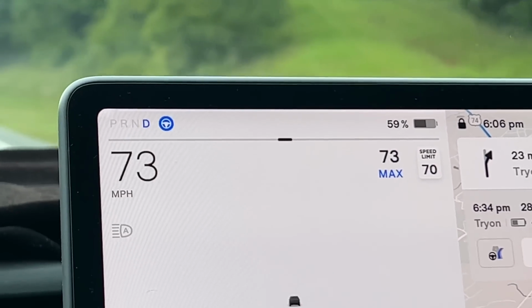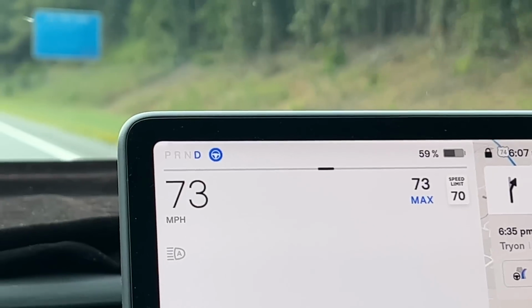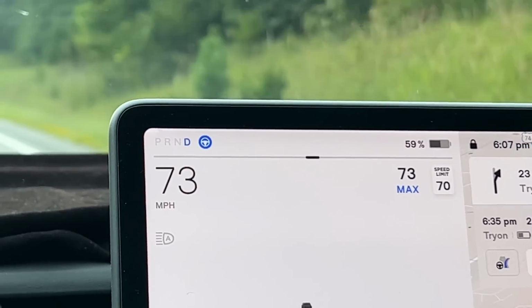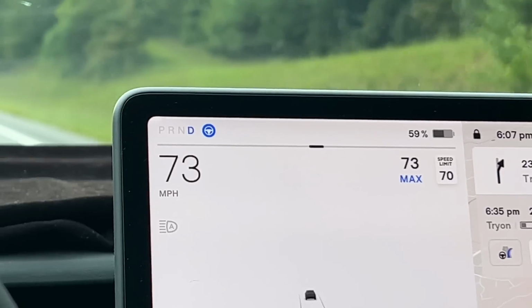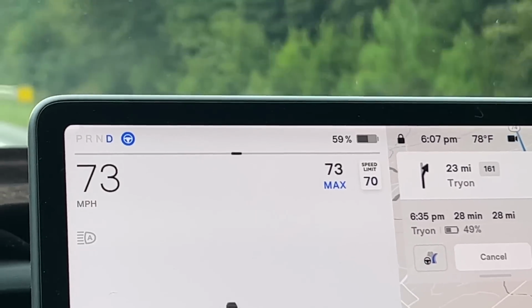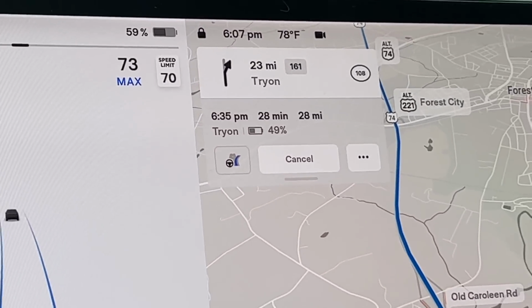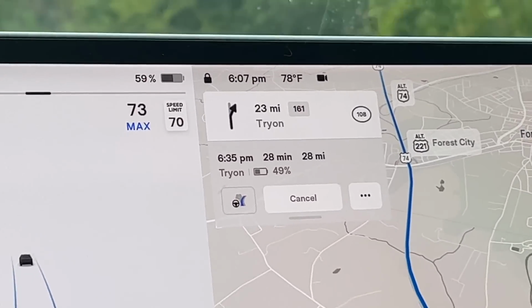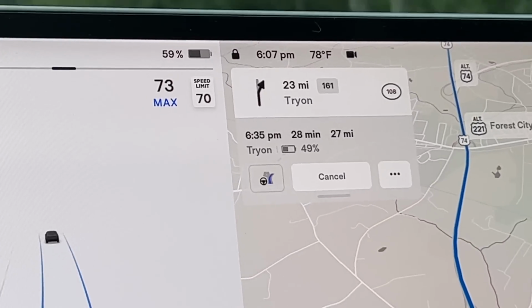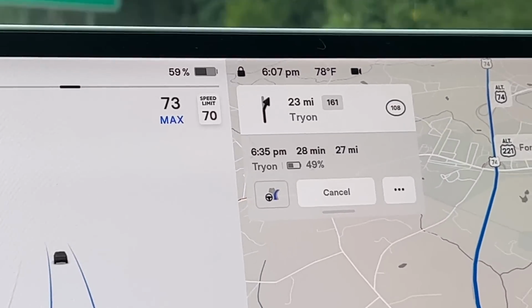Yeah, the new FSD Beta 69.1.1 has a bunch of the features that were in some of the existing general updates. As you can see the line here, if I goose it a little bit, you can see the black line or the green. That's cool, you can actually see it. Plus the destination arrival percentage is now always shown here instead of trying to scroll around. They brought that over from the general distribution.